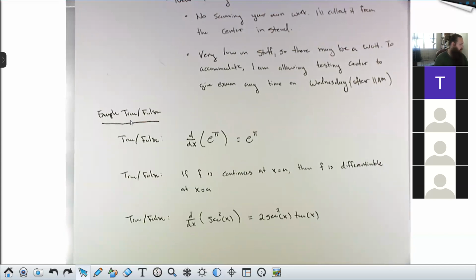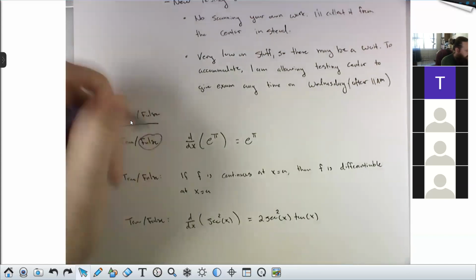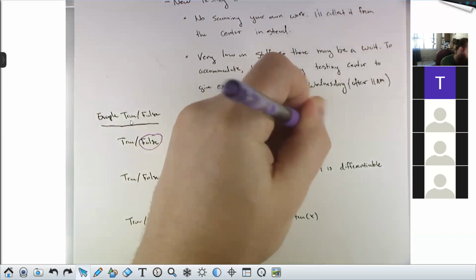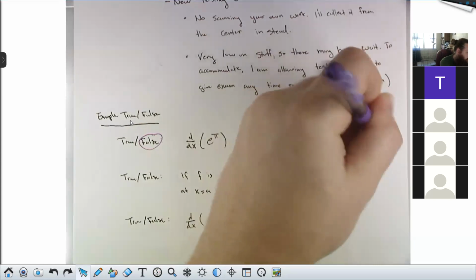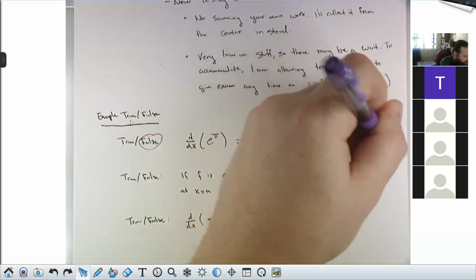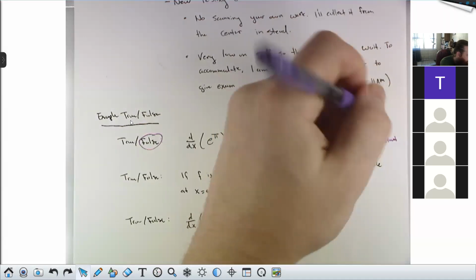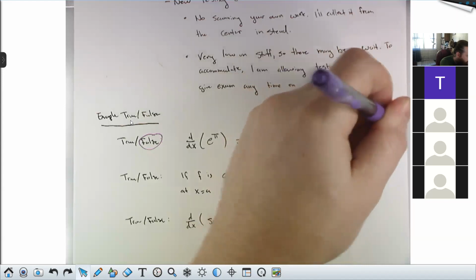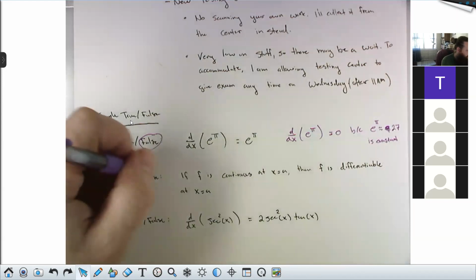Let's do it. So the first one is false, right? Because the derivative of e to the pi, they're constants. E is a constant, pi is a constant, so e to the pi is a constant. Whatever, it's about 9. No, it's somewhere in that neighborhood. No, this is closer to like 27. Sorry, e to the pi is constant.